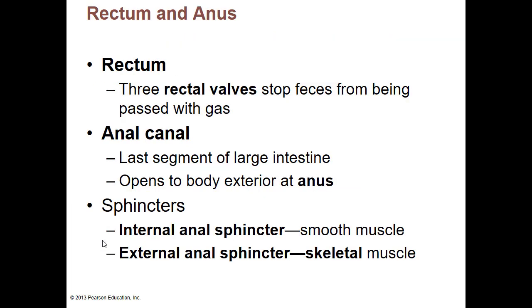Then the large intestine ends with the rectum and the anal canal. Now, the rectum has 3 rectal valves in it, one of them shown on my next picture, and the rectal valves stop feces from being passed with gas. We can all say a prayer of thanks for that. Now, after the rectum, we have the anal canal, which is the last part of the large intestine, because it opens to the body at the anus. In the anal canal, you have two sphincters. You have an internal one that's smooth muscle, and you have an external one that's skeletal muscle. Which one can you control?